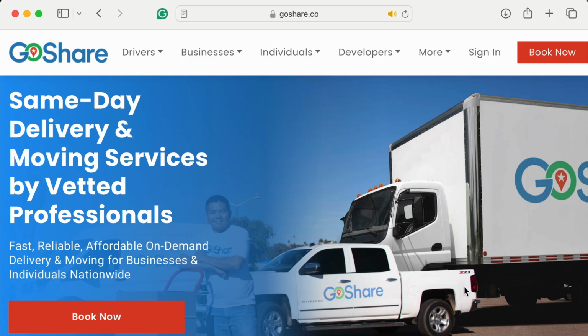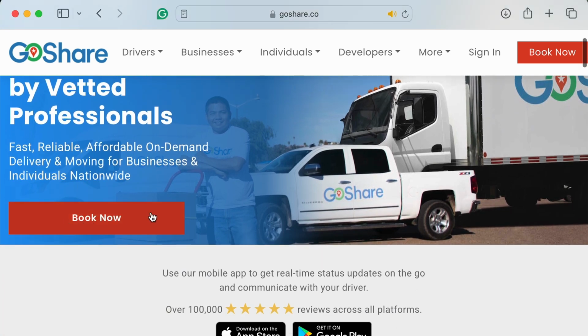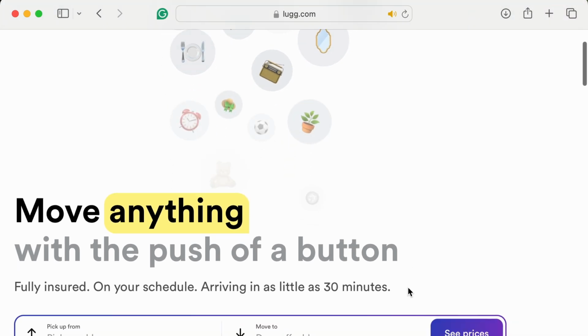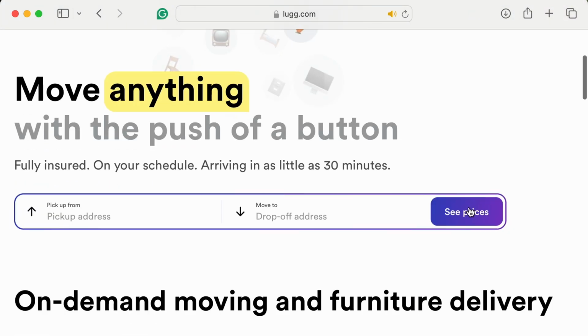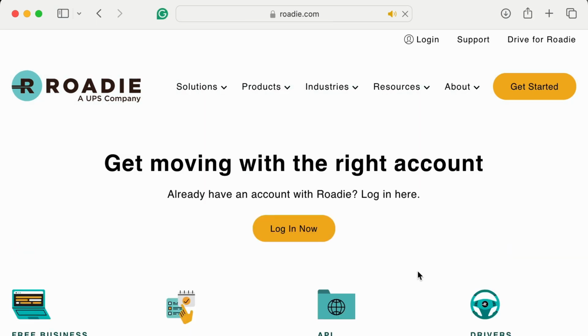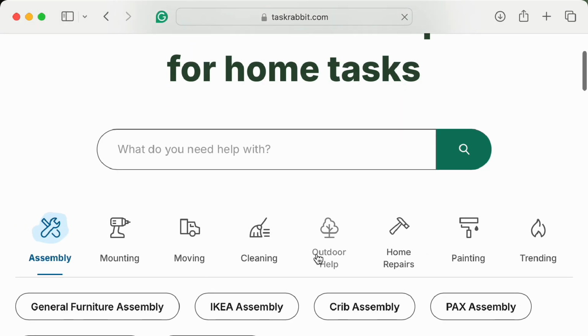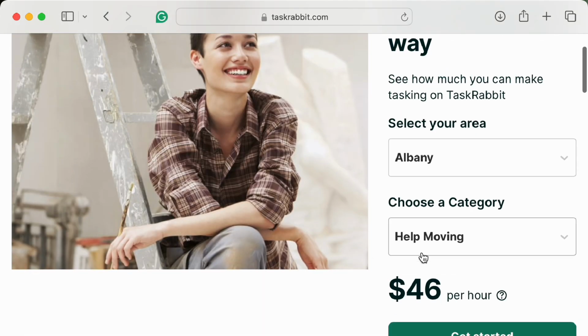If you want a reliable truck and driver combo with instant pricing, GoShare is a strong choice. If you want full moving help with little effort on your end, Lugg is even more hands-off. If you're sending smaller stuff across a longer distance and want to save, go with Roadie. And if you're planning everything yourself and just need to hire help by the hour, TaskRabbit is flexible and affordable.